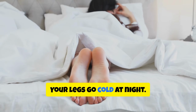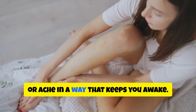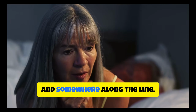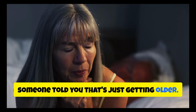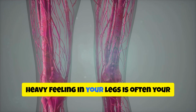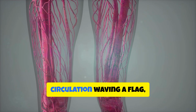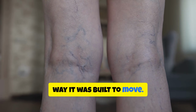Your legs go cold at night. Maybe they tingle, or go numb, or ache in a way that keeps you awake. And somewhere along the line, someone told you that's just getting older. It isn't. Not entirely. That cold, heavy feeling in your legs is often your circulation waving a flag, telling you the blood isn't moving the way it was built to move.